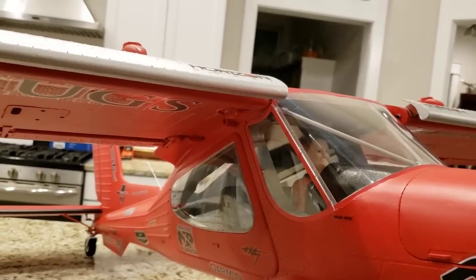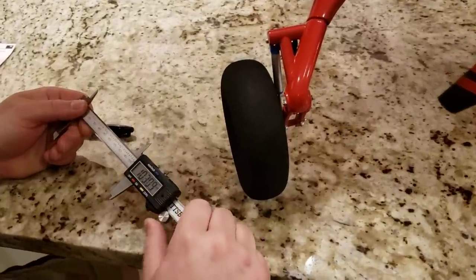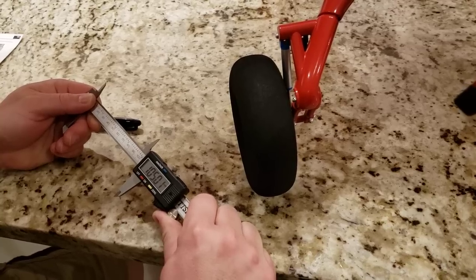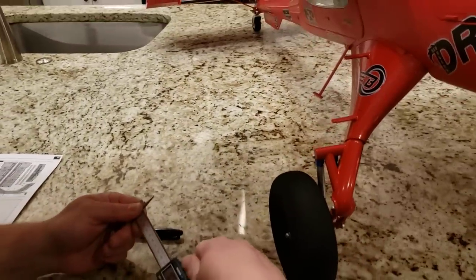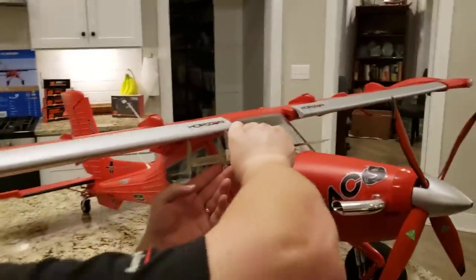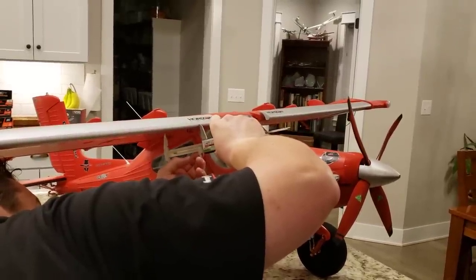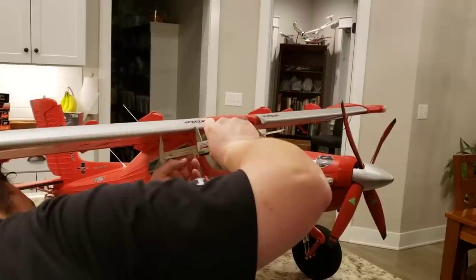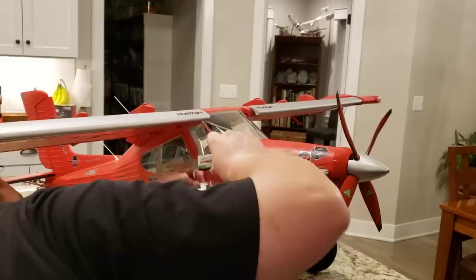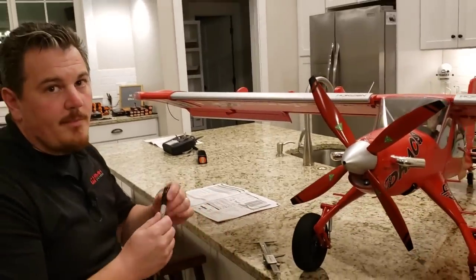So now let's unlock this handy dandy caliper and go out to 105. Okay, so 105, that's good enough. Now let's see where that hits. 105 takes us back to the end of the decal roughly. So I'll just make a detent there. And then I already know that I'm gonna make a detent here, okay? And yes, I am doing a detent and I'm gonna mark it with a marker.